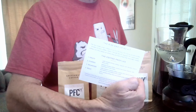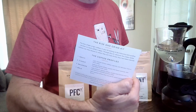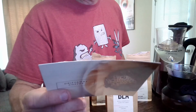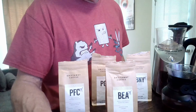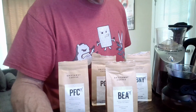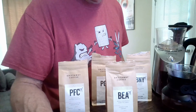But again, they give you everything you need to know about the coffee as well too. They are calling this the Rise and Grind Kit. So once again, these are 4 single origin coffees in your kit belonging to the following taste profiles written on each coffee label. Through this kit, discover the unique tastes in coffee, how coffees can be based on where they are from and how they have been roasted.